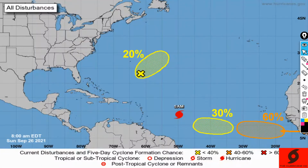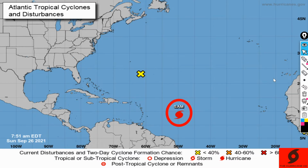So if we take a look at our current Atlantic Basin, as you can see, we have a whole bunch of things on the map. We have Hurricane Sam right now, which is a Category 4 hurricane. We have an area to watch that is currently moving off of Africa and has a 60% chance of formation, which we really have to watch closely for tropical development. And then we have two other areas with a low chance of formation, one just to the southeast of Bermuda and the other just to the southeast of Sam. In this video we're mostly going to be focusing on Hurricane Sam.